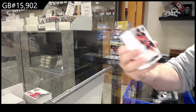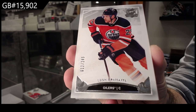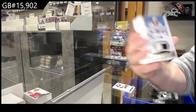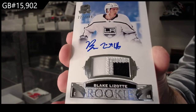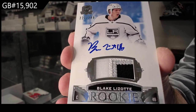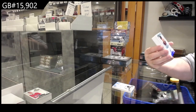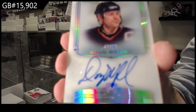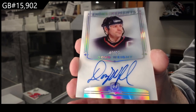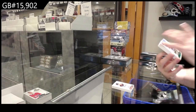We've got a 249 Leon Draisaitl. LA Kings 249 Lazat. That is a really nice save potentially, eh? Blake Lazat, 249. We've got a 99 Enshrinement for the Oilers, Doug Weight. So that's got to be one of the better saves of the year. Doug Weight, Oilers. Numbered 1 of 3.